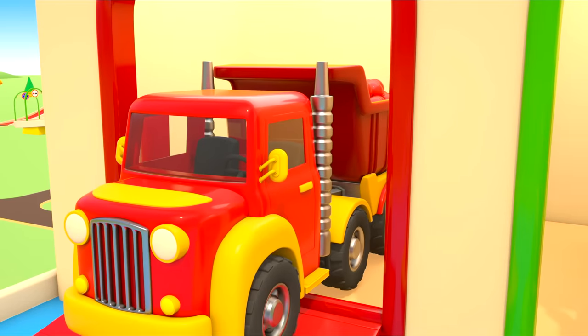The crane is taking the lift apart. One more piece. Don't worry, little cars. Your friends are going to save you. He's taken the roof of the lift off. Now it's the tow truck's turn.